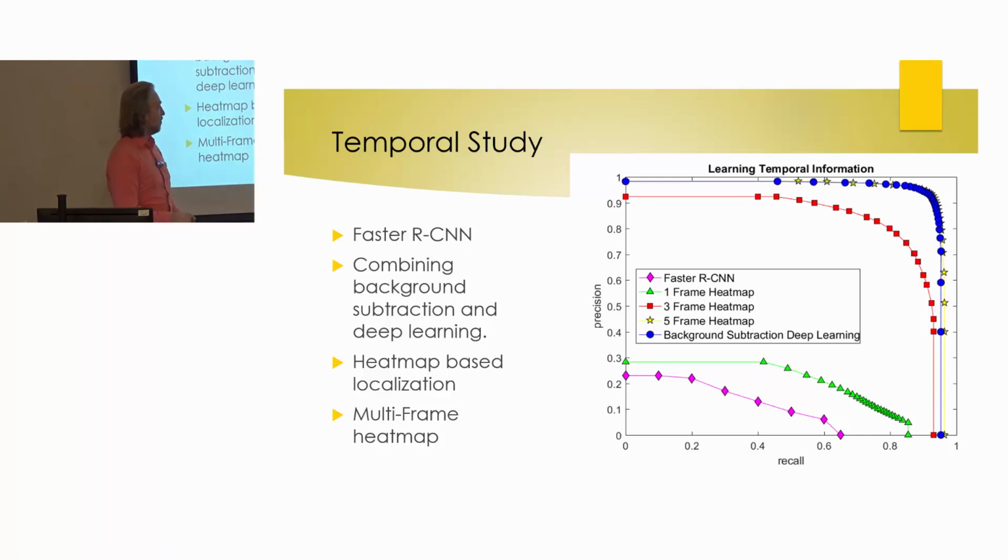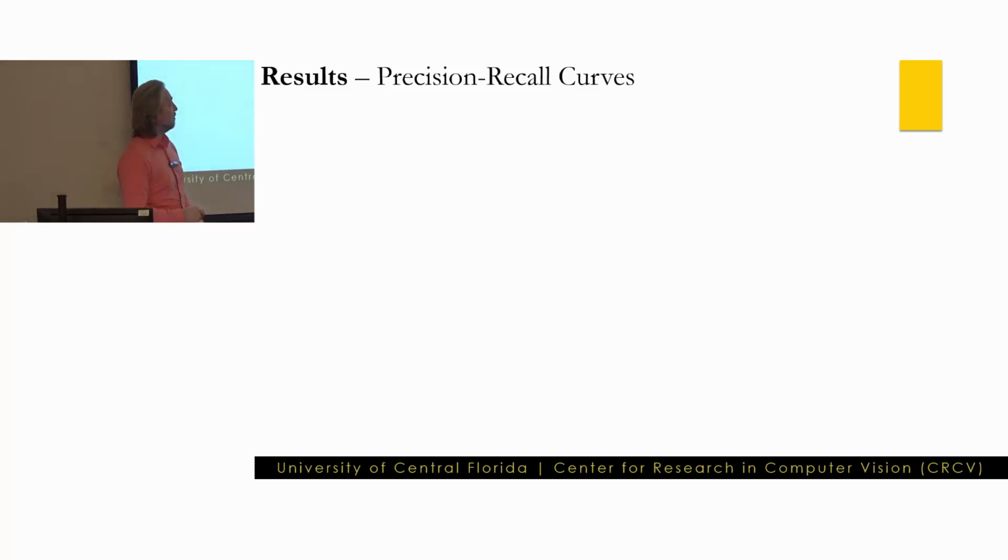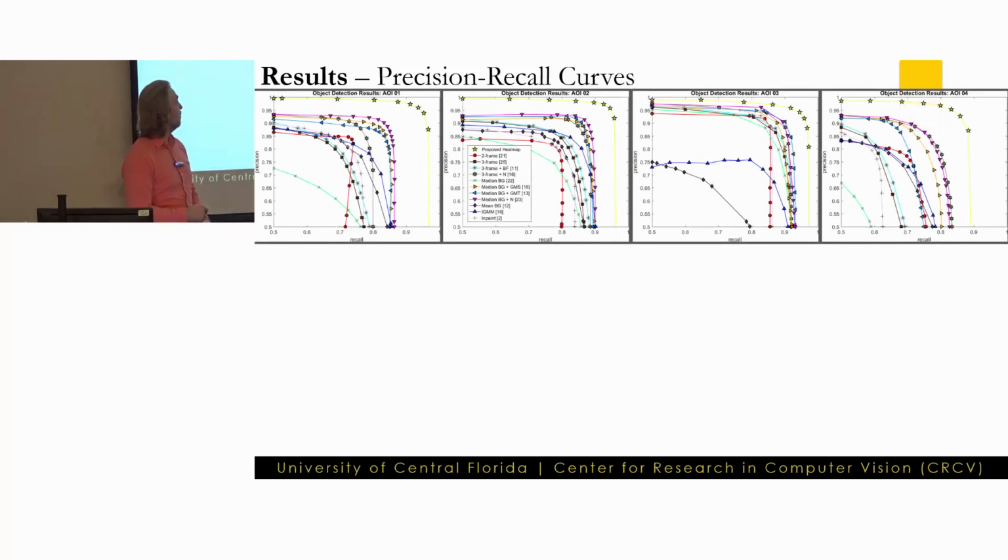If we give it fewer frames, so if we only give it a single frame versus 3 frames versus 5 frames, we observed that going beyond that to 7 frames, 9 frames, there was no improvement over 5. So we just left those off. We stopped at 5 frames. And here's the final results.